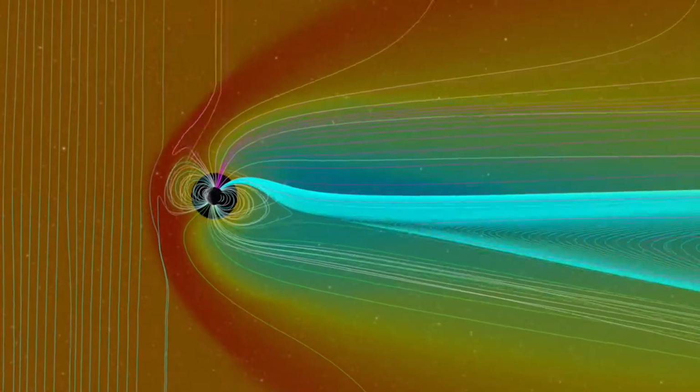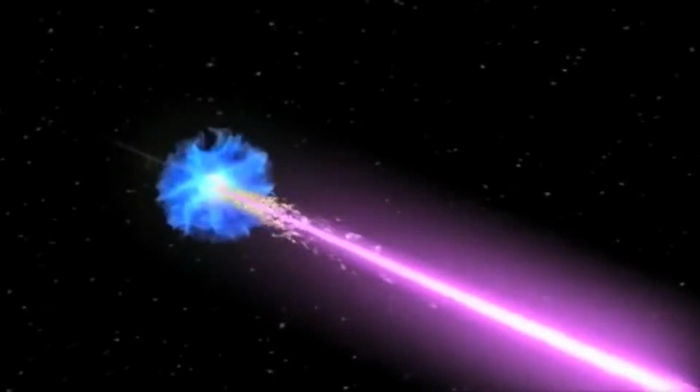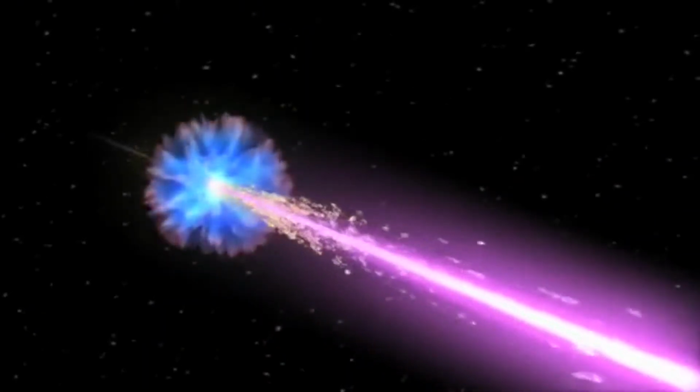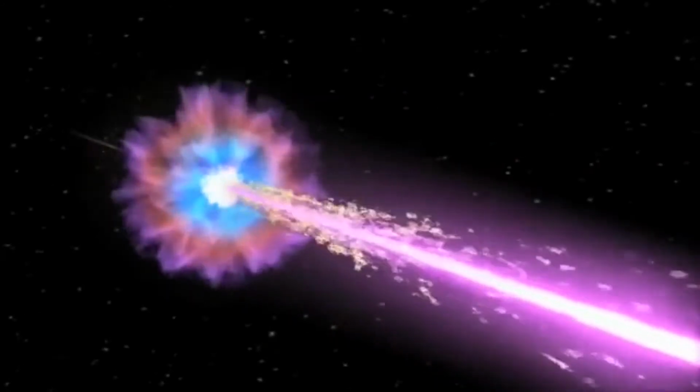The third source of radiation in space is called galactic cosmic radiation, and that's the one of most concern for a mission to Mars. The galactic cosmic rays come from exploding stars that we call supernovas.